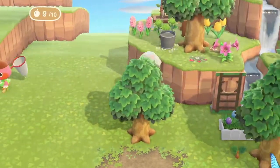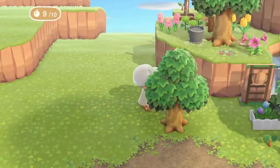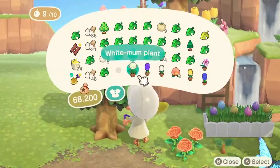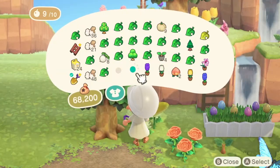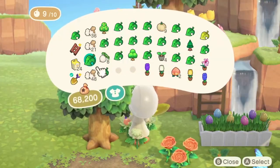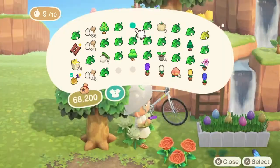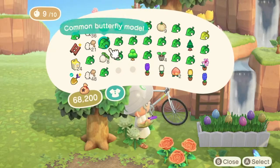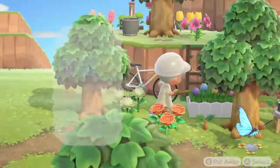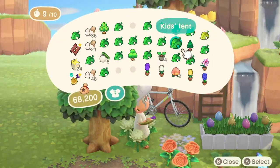I knew I wanted to use that mountain bike somewhere in this build, but I wasn't quite sure where to put it. So I ended up removing it from that little spot and putting a little stunted tree down, and then going ahead and placing the mountain bike right next to the ladder behind the tree. I just feel like that's something that you would see in real life. If you're on a hiking trail, some people will put their bikes kind of hidden between the flowers and behind the trees. So I really liked how that ended up looking right there.